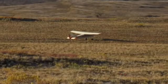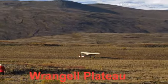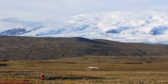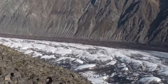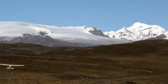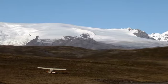Wrangell Plateau. On the southern flank of the last active volcano in the region, the airstrip here sits on the edge of a broad plateau above a very steep and impressive drop into the long glacier valley. A number of beautiful ponds are scattered along the plateau as well, reflecting the dominant presence of 14,000-foot Mount Wrangell's 5-mile-long summit ridge. Limitless great camping spots make for great base camping.